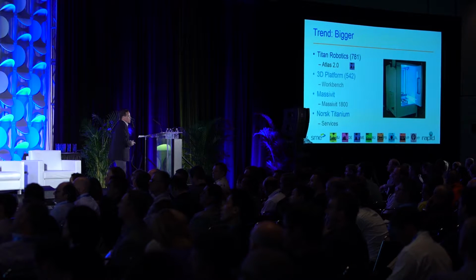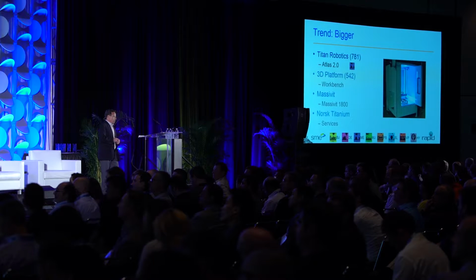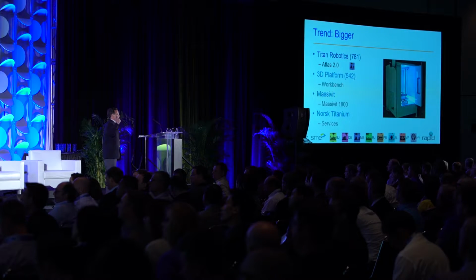First one is Titan Robotics. They announced a product called Atlas 2. Its build volume is 1 meter by 1 meter by 1.2 meters, so that's roughly 3 foot by 3 foot by 4 foot. They've built this thing to be industrial. They call it bomb-proof, and it sells for all of $24,000. So you have a bigger alternative.